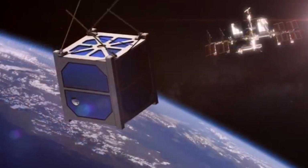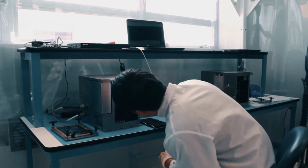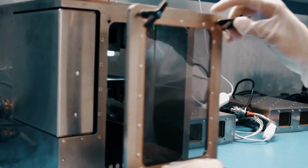So an astronaut on Mars one day, with the ability to manufacture with Made in Space 3D printers, can get things immediately when they need it, rather than waiting several months for it to arrive on a rocket. What's next for Made in Space?